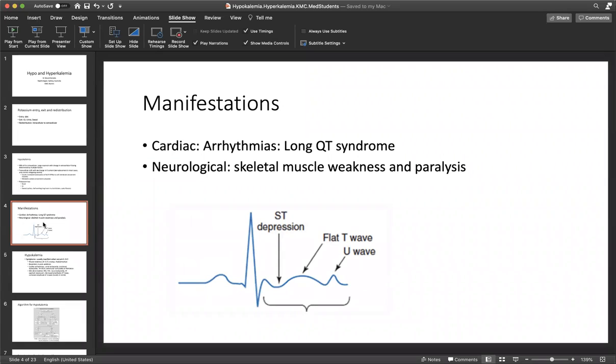Okay, so what are the most important manifestations of hypokalemia, and why is it important? Both hypo- and hyperkalemia can cause cardiac arrhythmia. That is probably the most important thing, that is life-threatening. It can also cause neurological problems like skeletal muscle weakness and paralysis.